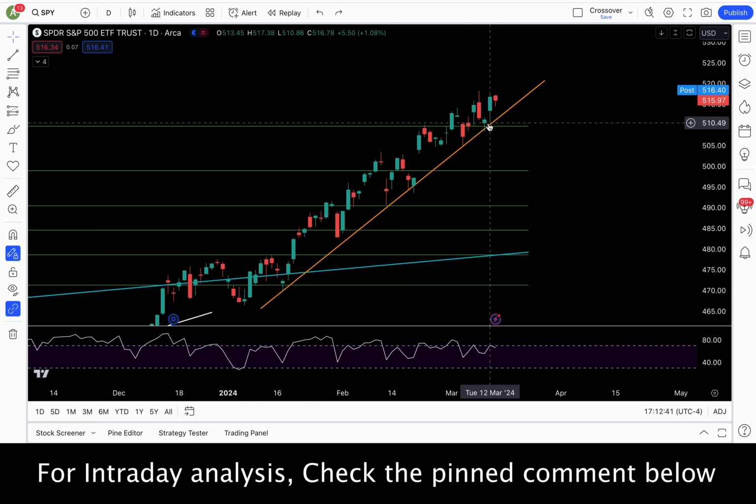Inside daily candle setup. How do we trade that setup? Well, we watch for the breakout of the mother candle's range, okay? The mother candle is this green candle, Tuesday's candle, because Wednesday's candle is within the range of Tuesday's candle. That makes it the mother candle, and today's candle is the child candle. All right, you guys can Google the inside candle setup and all that stuff if you want.